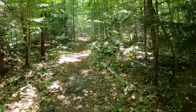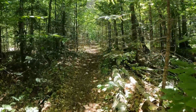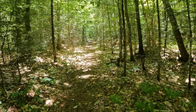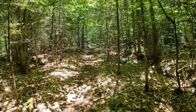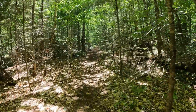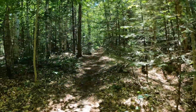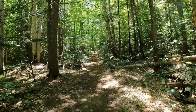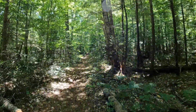Hoping that we will make it to camp a little before dark. At least, give a little bit of time that we can make dinner, find some firewood, and then, yeah, so hopefully, I was thinking by 7 o'clock, but we'll see how that pans out.